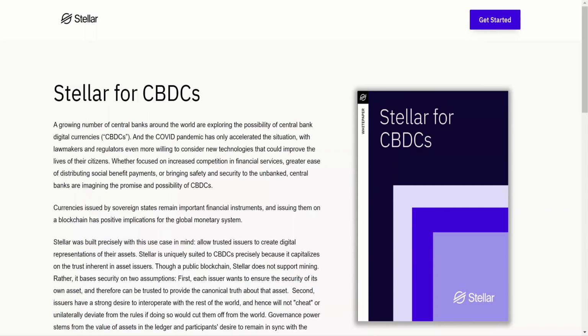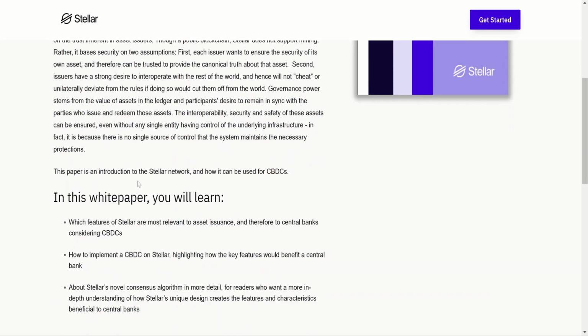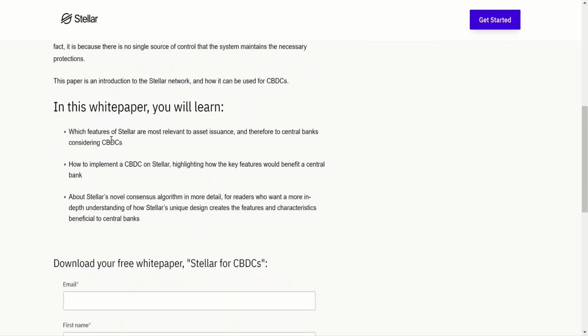Let's take a quick look at Stellar for CBDCs. This is a section on the website of the Stellar Development Foundation. This paper is an introduction to the Stellar network and how it can be used for CBDCs. So you can download this white paper here. In this white paper you will learn which features of Stellar are most relevant to asset issuance and therefore to central banks considering CBDCs, how to implement a CBDC on Stellar, highlighting how the key features would benefit a central bank, and about Stellar's novel consensus algorithm in more detail.